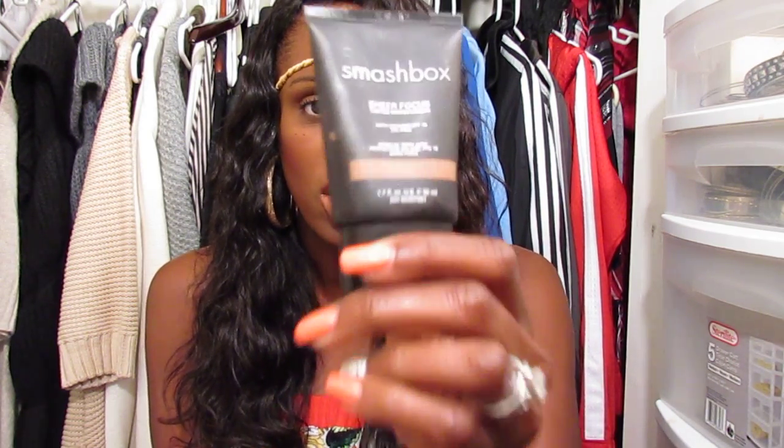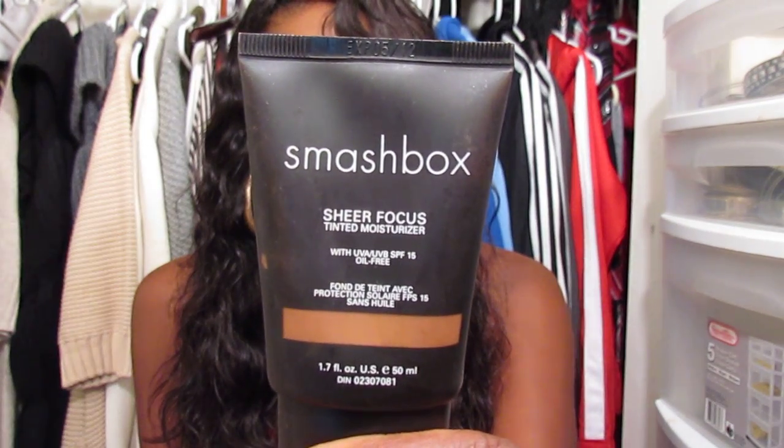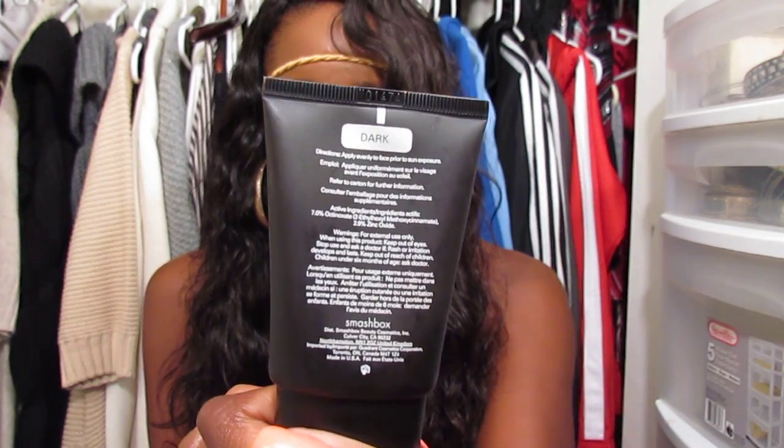So, like I said, I have 12 in all. Oh yeah, before I forget, real quick, what I have on my face. I actually did moisturize, the tinted moisturizer today, the Smashbox Sheer Focus. This is in dark. That's it right there. And that's in dark. Okay.